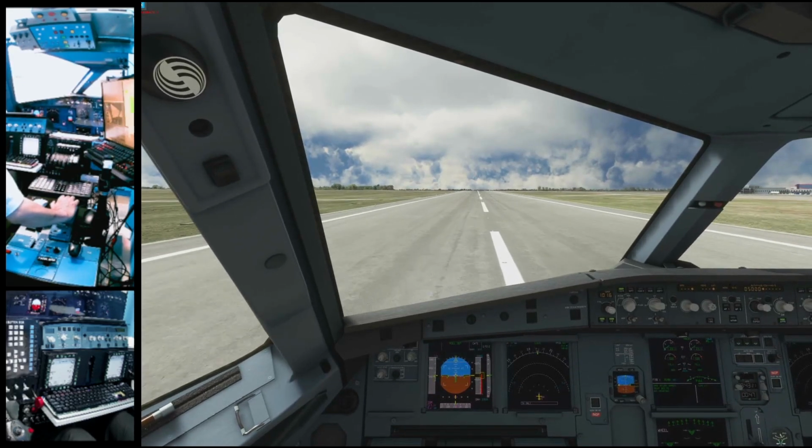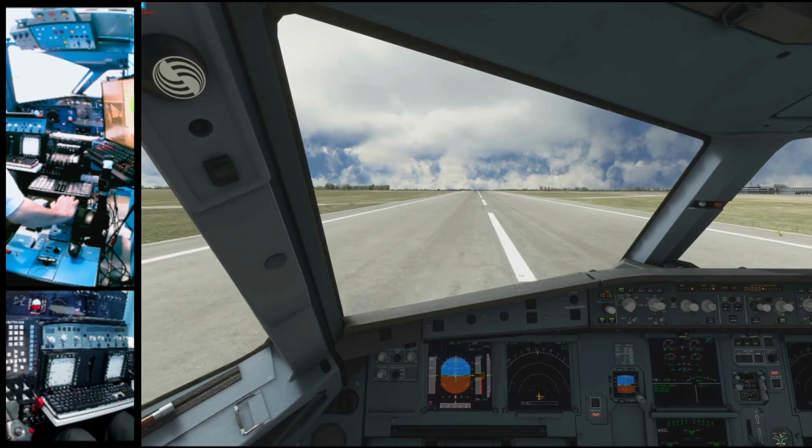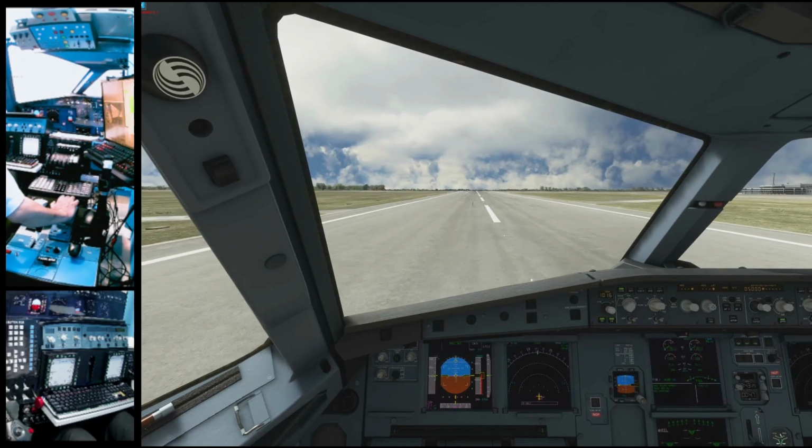Well, that's not a very good landing. It's been a while. That's a very heavy landing.